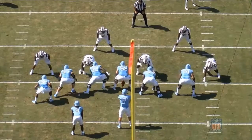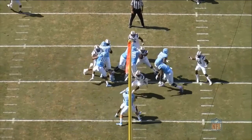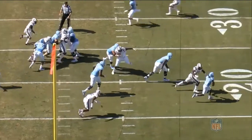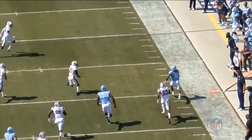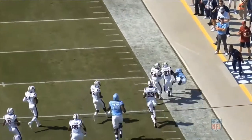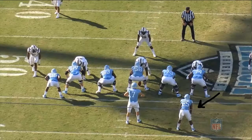Now on the tight angle, we get a really good look at the move that Carter has to make in the backfield, and then the speed to win around the edge. It's also good to see him show some toughness and power by lowering the shoulder here at the end of the run. Now let's take a look at Javonte Williams.